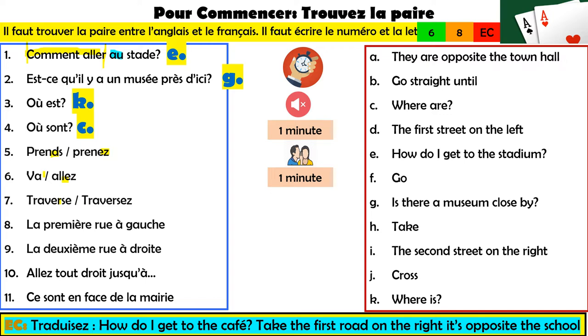Qu'est-ce que c'est? C'est. Prendre, prenez comes from the verb prendre, to take. So c'est h. Voilà. So you say like take a left, take a right, take the second street. Va et aller come from our verb aller. You should have known this one, which is f. Numéro 7, traverse, traverser. There was only one verb left over here and it was j, to cross something. Donc traverser le rond-point is like go across the roundabout.